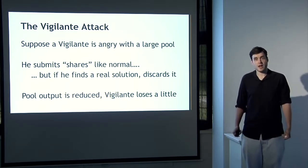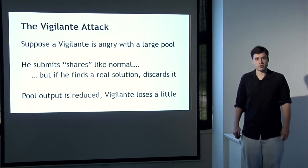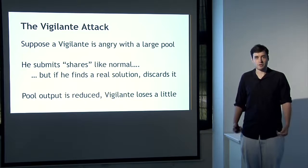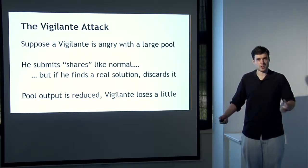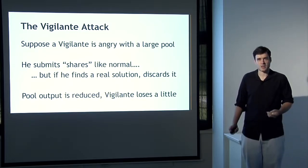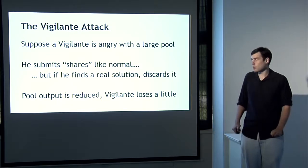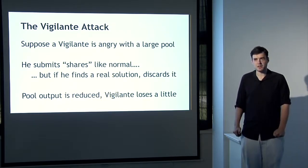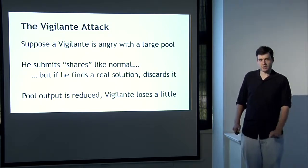Now, the effect of this attack is that the overall effective mining output of the mining pool is reduced. However, the vigilante only loses a little bit. He still gets rewards for other puzzle solutions that are found. He gets a proportional reward due to the shares that he submits. Now, one problem with this attack is that a vigilante still has to lose something and doesn't gain anything. And so it seems unwise to rely on vigilantes like this, monitoring the network and rightfully choosing when to do this to only attack large pools.